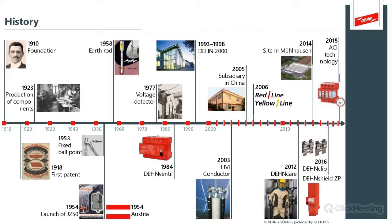So just a brief background regarding the timeline of DEHN as well. The company DEHN was founded in 1910 by the father of lightning protection, Hans Dehn. It's believed that he developed lightning protection and the whole field of lightning protection at that time. If you fast forward a couple of years, you can see various patents registered and world-first products developed. Some of them you may see: in 1954, the world's first surge arrester, and a couple of years later, the world's first separable earth rod. And the list of patents continues. It's something we are very proud of, and something we strive to do, to become and stay one of the market leaders in the industry.